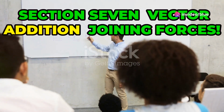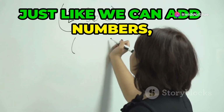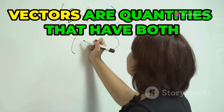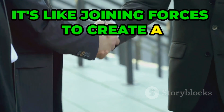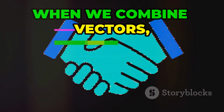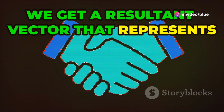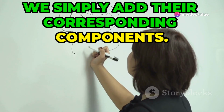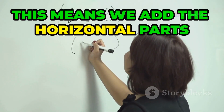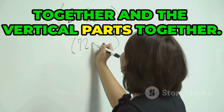Section 7, Vector Addition, Joining Forces. Just like we can add numbers, we can also add vectors. Vectors are quantities that have both magnitude and direction. It's like joining forces to create a supervector. When we combine vectors, we get a resultant vector that represents the total effect. To add vectors, we simply add their corresponding components. This means we add the horizontal parts together and the vertical parts together.